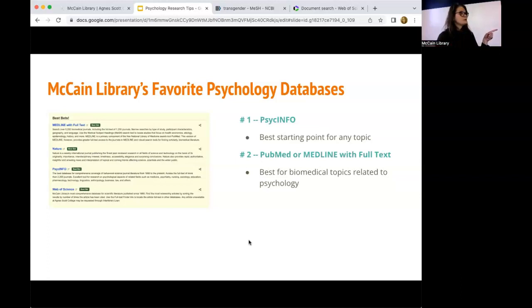Those two tools are the best if you're doing anything that's biomedical. If you're doing a topic like college students and happiness, PsycInfo is going to be your best starting point. If you're trying to understand depression, anxiety, moods, and those kinds of things that relate to psychology, PubMed and Medline will be most helpful because that's more biomedical, even though PsycInfo can help you with that.